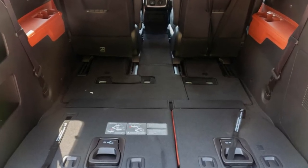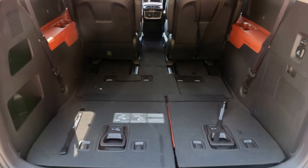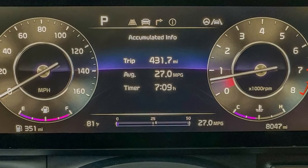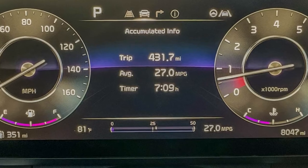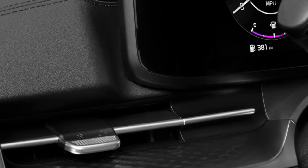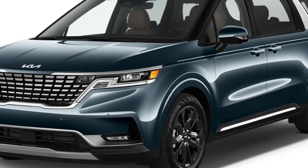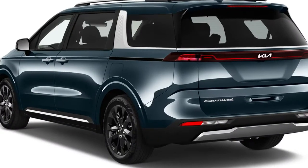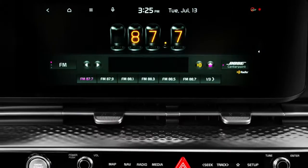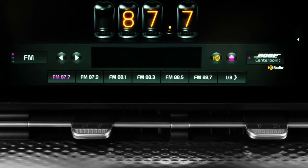At 145.1 cubic feet of cargo space, the Carnival has 3.1 cubic feet more behind the first row than the old Sedona, and passenger volume increases almost a similar amount to 168.2 cubic feet. Behind row 3, it sports 40.2 cubic feet of cargo space, behind row 2, 86.9 cubic feet, or about as much as a Telluride. Interior trim quality is excellent on SX and SX Prestige versions, as is quietness. Base trims don't get the laminated side windows that dampen outside sound, however.